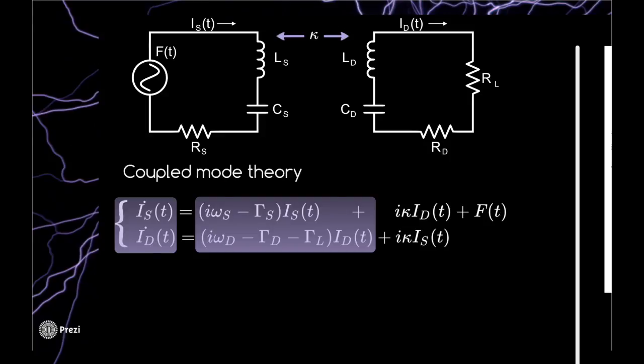The first coefficient is imaginary, describing oscillations in the circuit. And the second term is a real part which gives rise to a decaying exponential form of the current. At this point, they're still uncoupled until we come to the second term, which mixes the two currents with an imaginary coefficient and a coupling kappa.